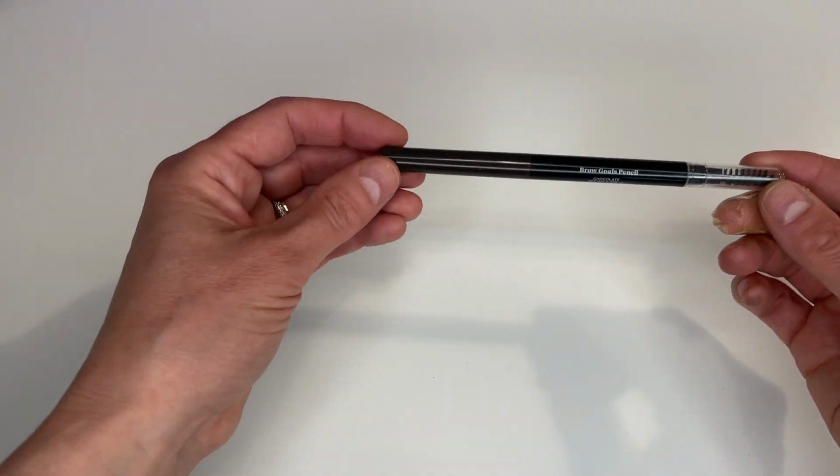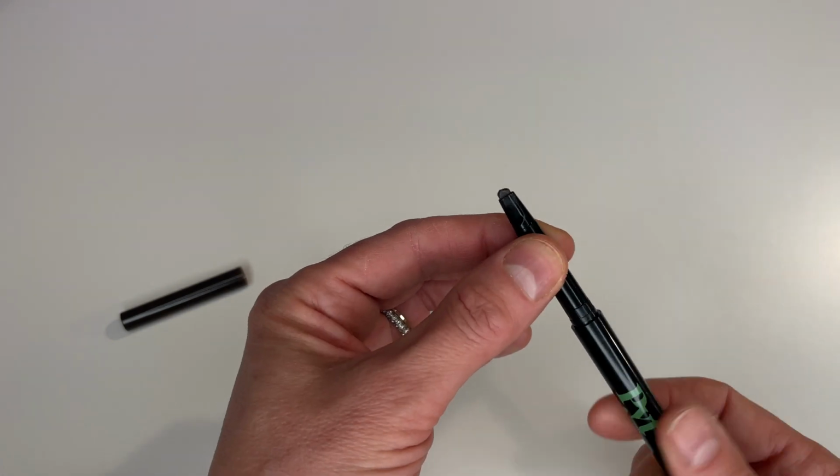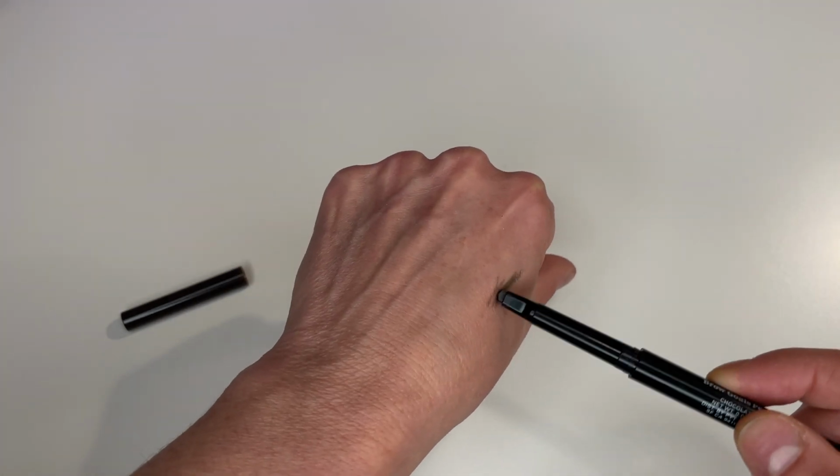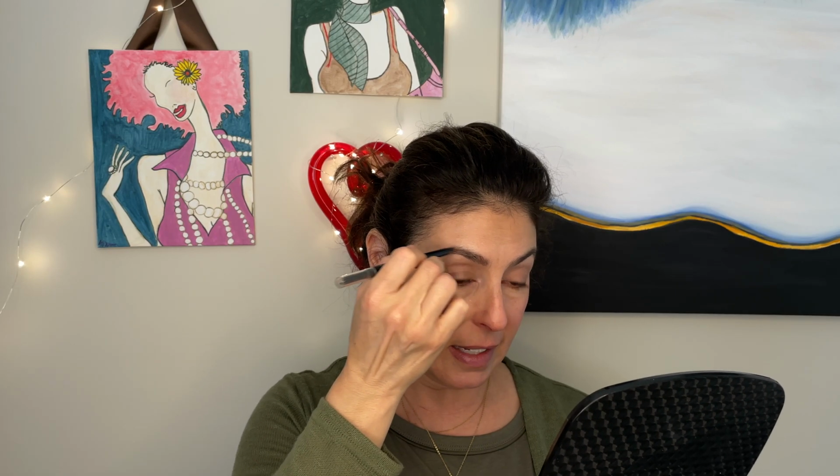Then for brows, I have been using my PYT Brow Goals pencil. I have the shade Chocolate. What I found is it's great for blending. Like if you already have brows and just want to add color, it's really nice.